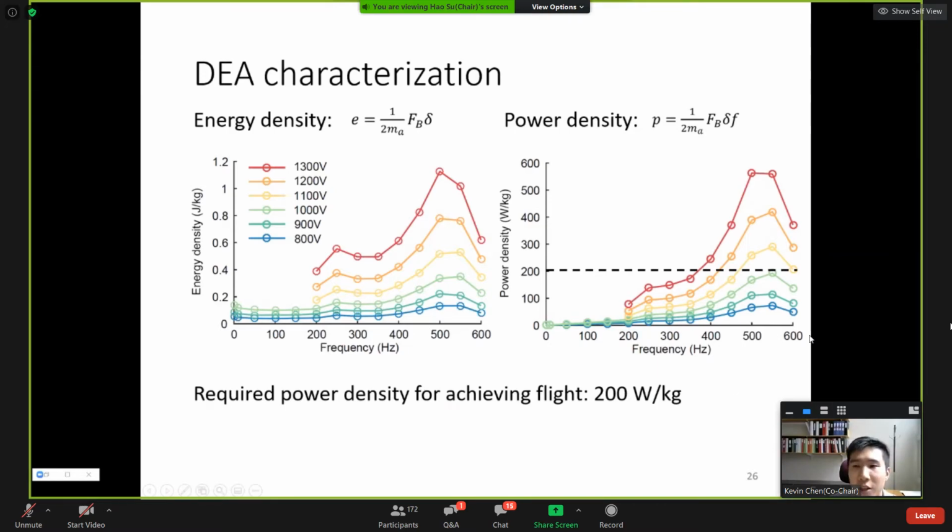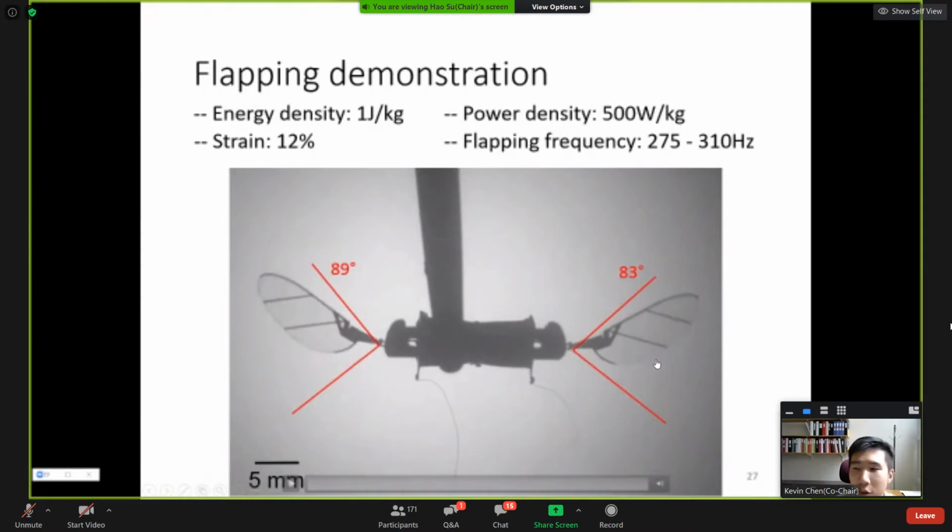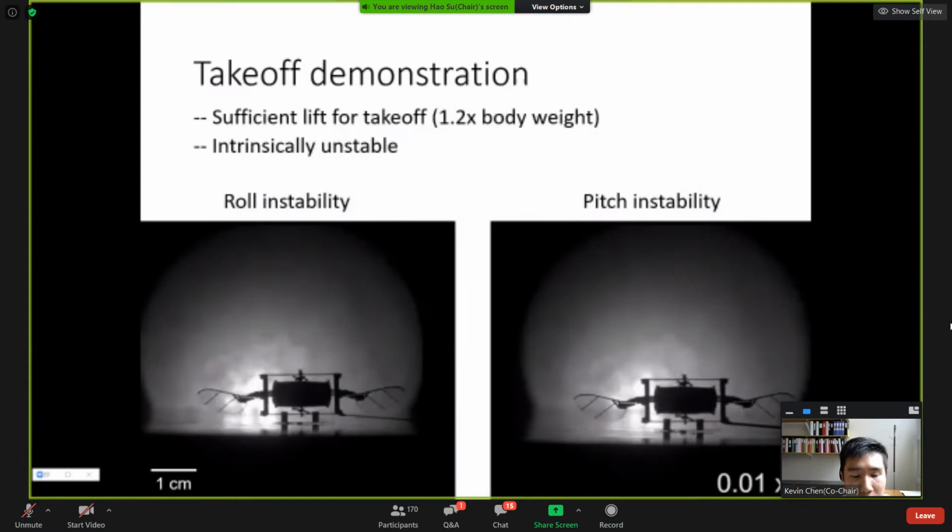So now let's think about the robot. We incorporated our soft actuator into the flapping wing robot, and we've shown that at a flapping condition of 300 Hertz and about 1200 volts, the robot is able to achieve a peak-to-peak flapping angle on the order of 85 degrees. And by looking at the flapping wing kinematics, we can infer the lift and drag forces. In this case, we measure that the lift force is on the order of 1.2 times the robot weight. So we are very excited by this result, and we want to demonstrate takeoff experiments.